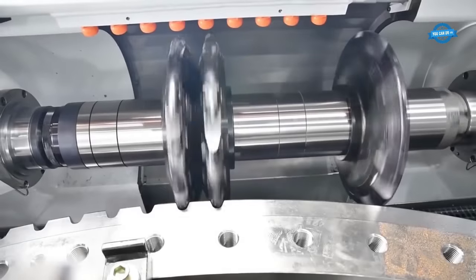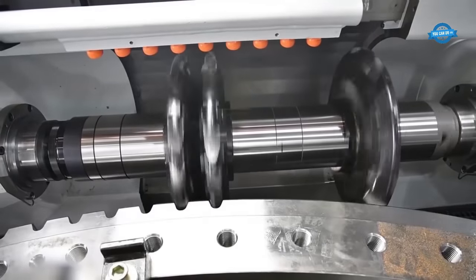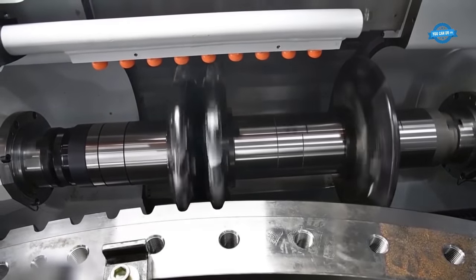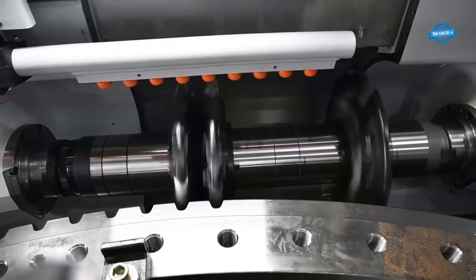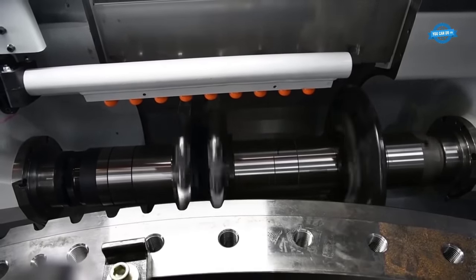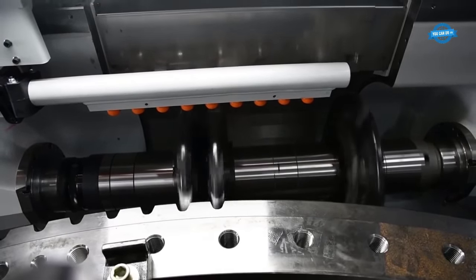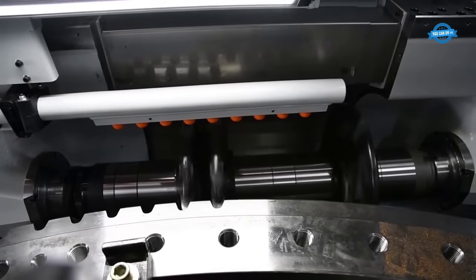One of the key features of the LC4000 is its high rigidity, which allows it to maintain stable cutting conditions even when working with large workpieces. This is achieved through a robust machine structure that is built to withstand high cutting forces and vibrations. The machine is also equipped with a powerful drive system that ensures smooth and precise motion control.